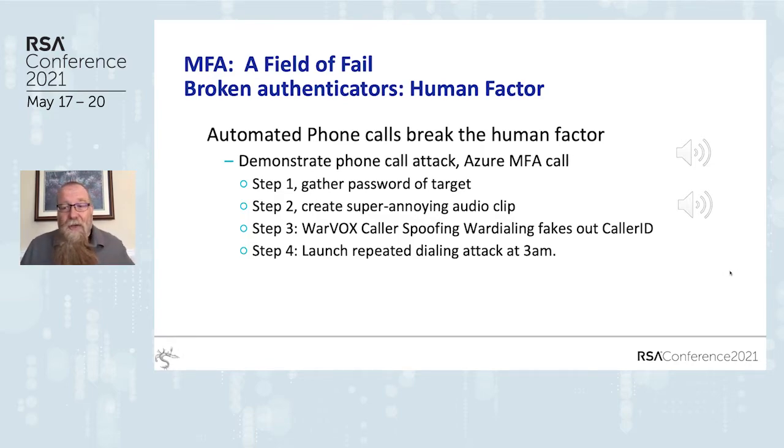Okay, and so the super annoying audio clip, you then use a spoofing war dialer. You fake out the caller ID of the actual Auth system, which is usually pretty easy to get. And then you launch a repeated dialing attack at 3 a.m., like every 5 to 7 minutes. And you just wait until your target waits 1 or 2 seconds to hit pound, oh my gosh, please quit calling me. And then when they are starting to hit pound instantly, you then sign on with the spoof credential you gathered in step one, the compromised credential.